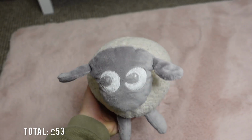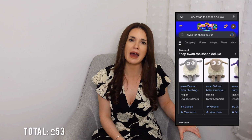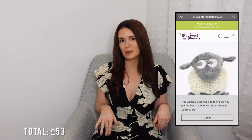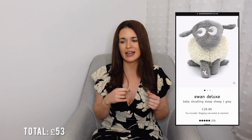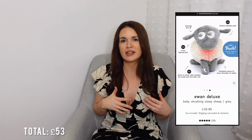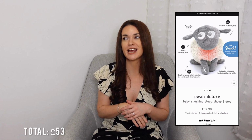The one that we have is a little bit on the pricier side of the white noise machines. I think it's called Ewan the Sheep. So I don't think personally we would have bought this one, but my nan bought this white noise machine for us. It was £40 because we got the Dulux Ewan the Sheep version. And I think what the Dulux one does is that you can do a detector where you hold the button down and it bleeps, and then it will detect whether they hear the baby moving about or waking up in the night, and then it will shush the baby back to sleep, which is amazing.